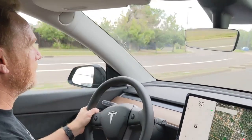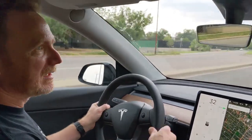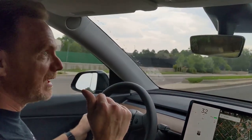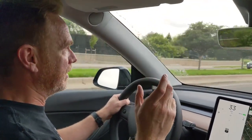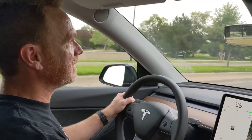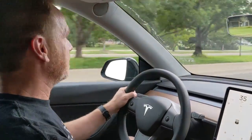One of the things that many people have mentioned is the visibility out the rear window. It literally looks like I'm looking out a portal in the rear view mirror. The visibility is extremely limited, which is disappointing.